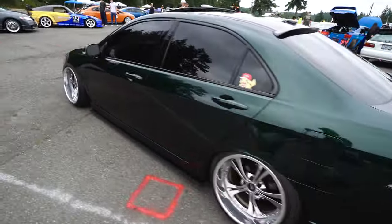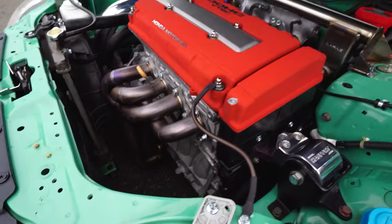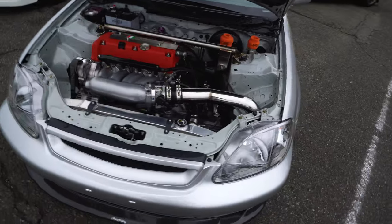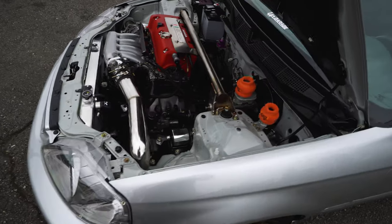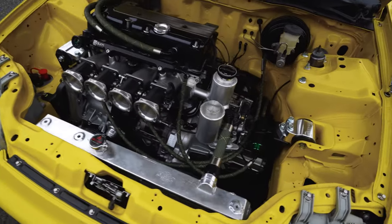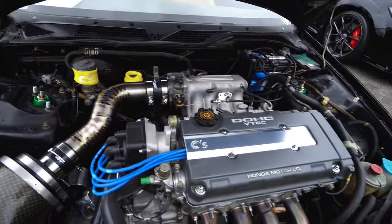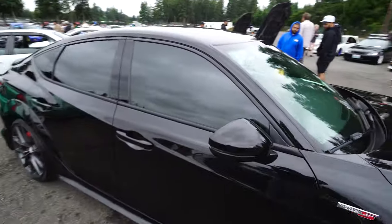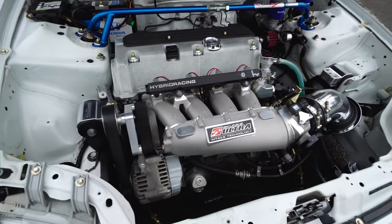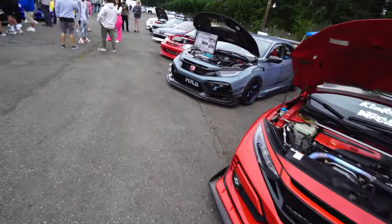TSX. Remember this one? A case swap. And I'm looking for a J swap. All motor build. That's why I like right now. Got the Integra out here. Yeah, I don't know that one though. Let me see that there. All the K's. I want to see a J swap.